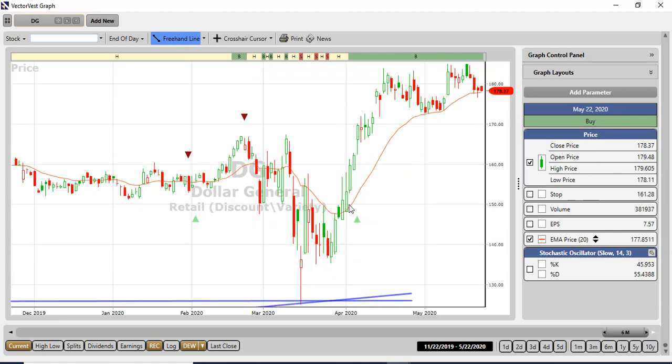And that's Dollar General. Again, that's my entry point down here, and it's hanging in there. Okay, it's hanging in there, so holding on to that one.